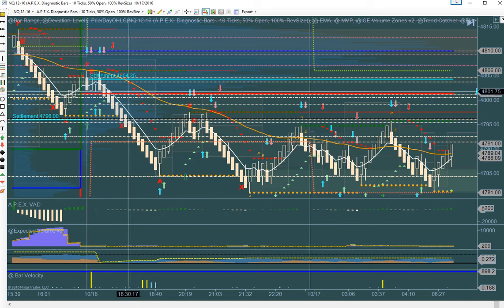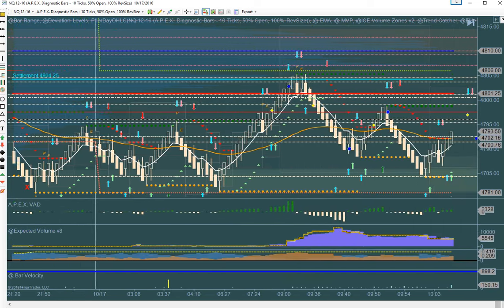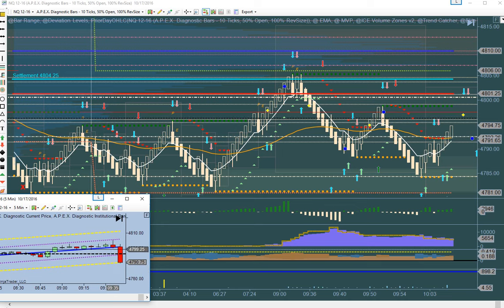Let's see, I've got to find the time here. Okay, we're in at 9:36. And we're right at the middle here, so I'm going to expect it's at least going to go down to 47.90, which is right about where I got out.